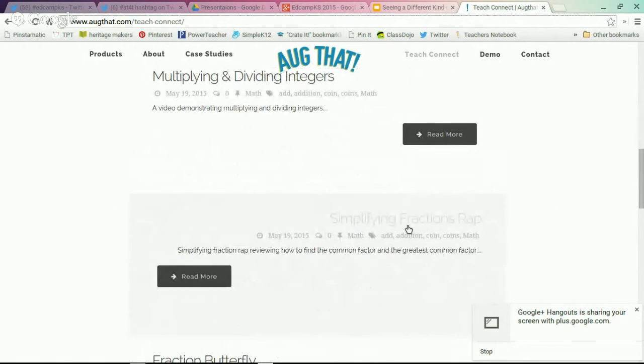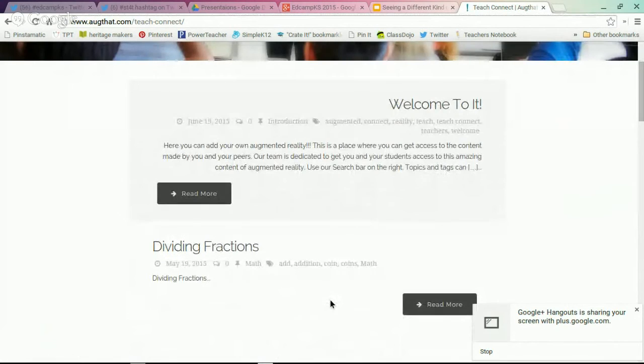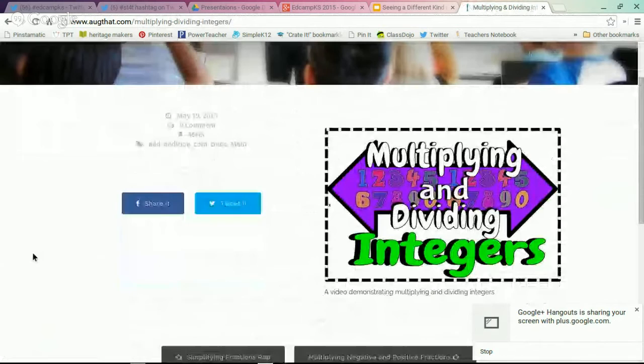Once you find the one you want to use, and you can search for math, you can search for language arts, you could do 3D, 360 degree, whatever you're looking for, you can do a search. Then once you find it, you click on it and you'll get access to the trigger. I made a lot of these triggers, and a lot of them are for math. I made an interactive math notebook for a 7th grade teacher. She just puts these with her foldables or with the kids' notes, and the kids glue the picture in, and it really becomes an interactive notebook because they get the augmented lesson.